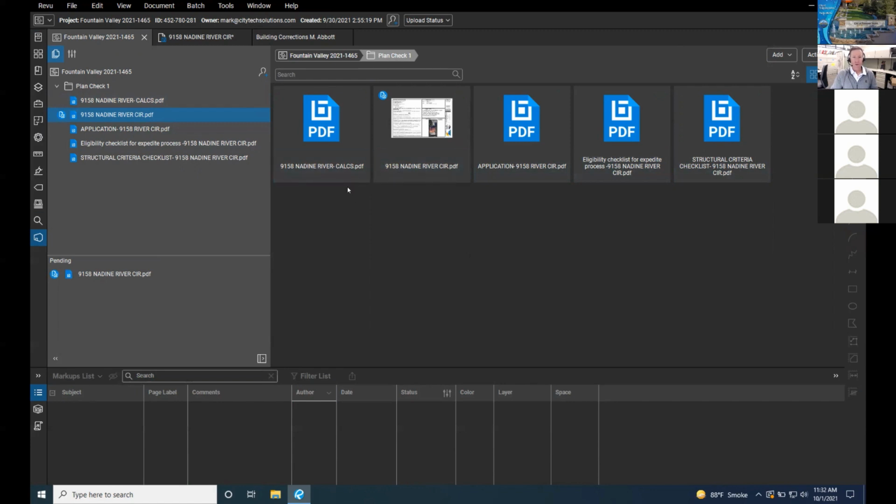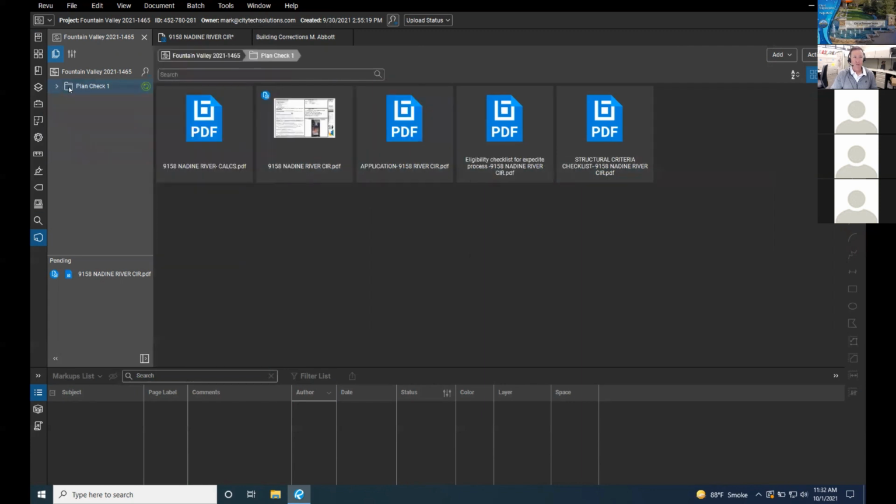So you would put the markup list that we just made, the comment letter that we just made, in this folder, in the plan check 1 folder. If there are multiple plan check folders here, make sure you get it in the right one, otherwise they won't get it. So if you're on plan check 2, 3, 4, make sure you get the plan check markup list you just created into the right one so that it will go back to the customer.